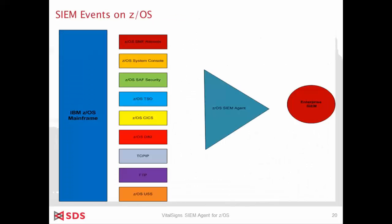So to wrap it up before I get to the live demo, these are some of the events that you can report on from a z/OS point of view. The write to operator message console, the RACF or whatever your SAF security, TSO, CICS, DB2, all these are running on the IBM mainframe, and now you can enable these records. The SIEM agent will capture them and forward them off to your enterprise SIEM, whether it's ArcSight, QRadar, doesn't really matter. We can forward those events and you'll have that information in a centralized location.